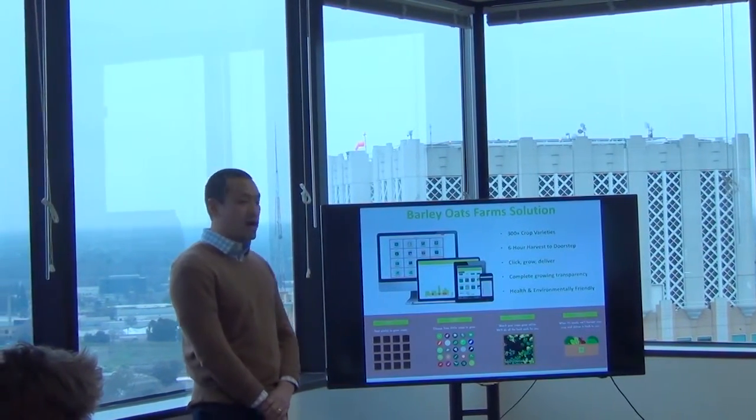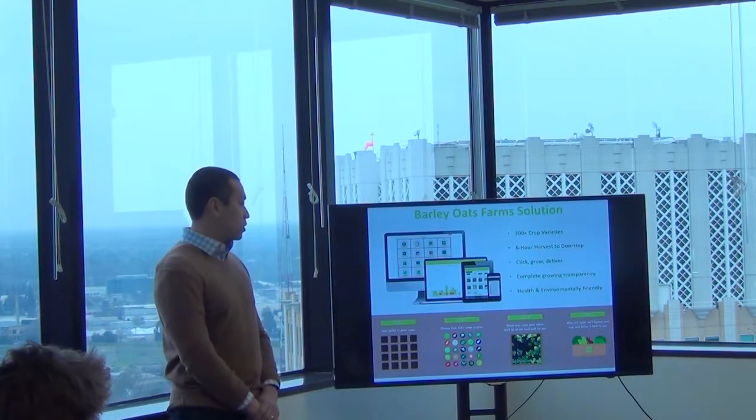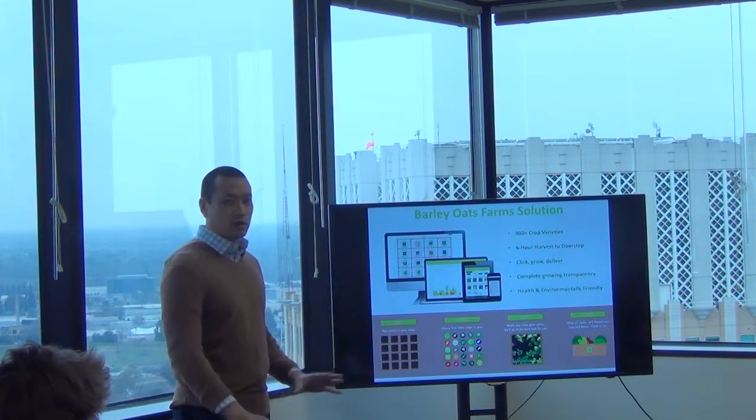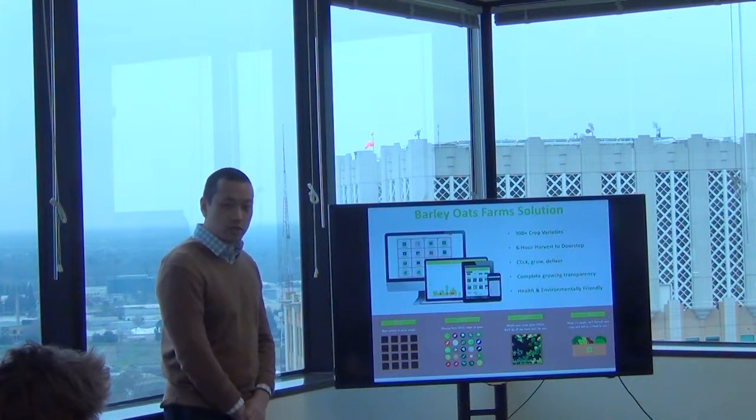So just a quick summary on how this works. The first step, you would rent a plot of land to grow food on. Choose from over 300 crops to grow, and then you can watch it grow online. We'll do all the hard work for you in the background, and when it's ready, we'll give it to you fresh to your doorstep.